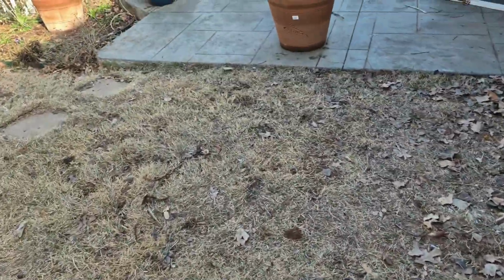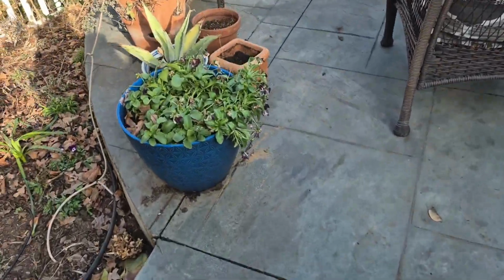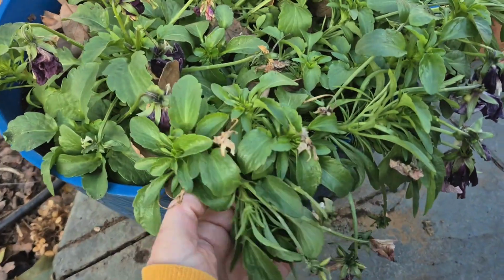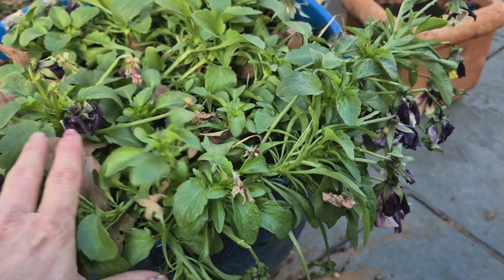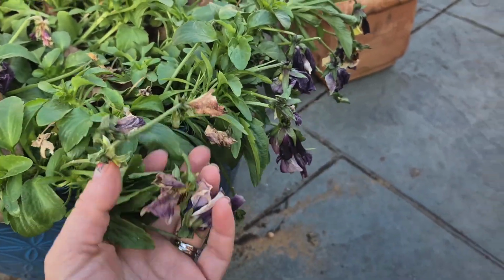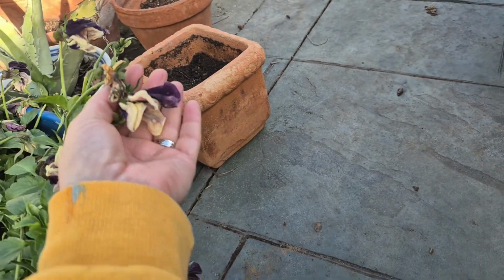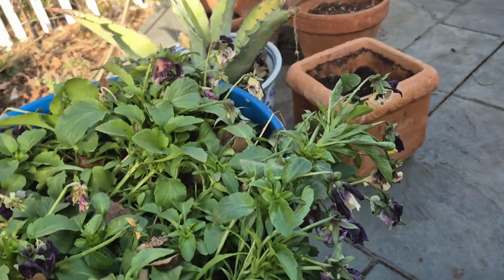Now let's go over. Okay, let me show you these containers. So I've got a whole container of Matrix pansies here. And as you can see, the pansies do fine. They're still flowering in my front garden. It gets more sun, I think, than this does. These guys, the flowers died off, but they're beautiful. They'll be flowering in no time.